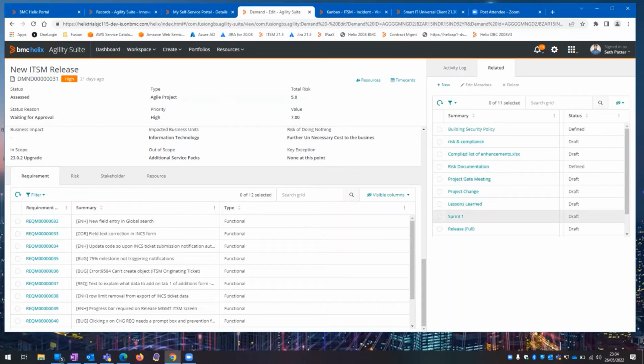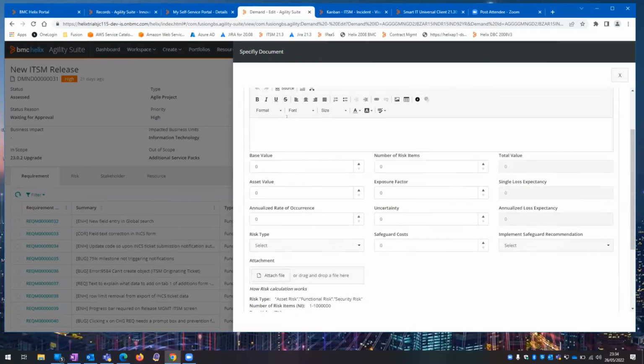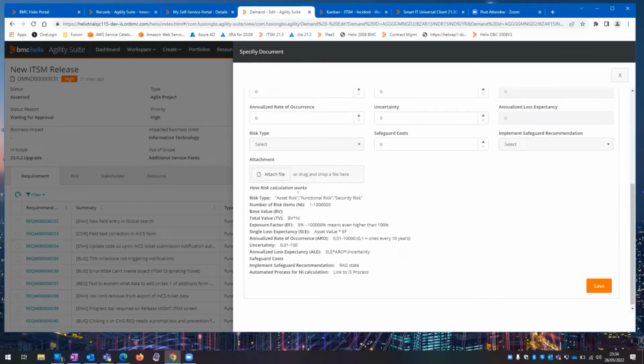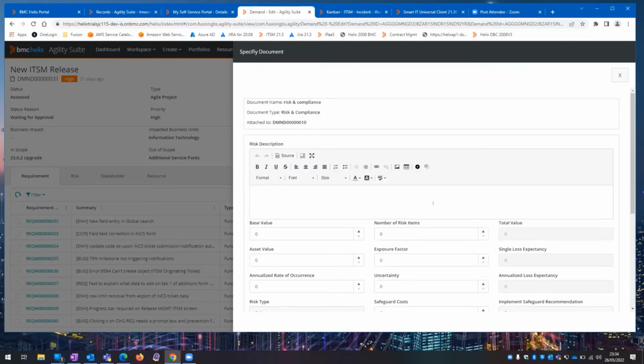And underneath related, you can see now we've got more documentation. So I mentioned the different fields. If I click on risk and compliance, now you can see it's not just a description, but we've got an explanation here of how the risk calculation works. What this demonstration is showing us is that you can really create any type of document or template within Agility Suite for different areas, for projects, for exit gate meetings, governance meetings, etc., down to things like risk and compliance.